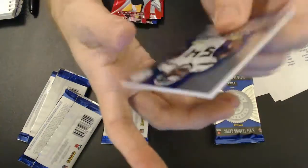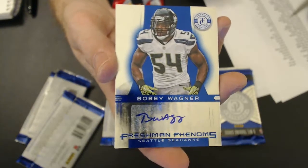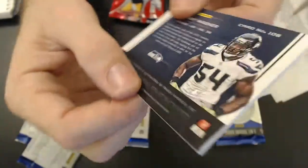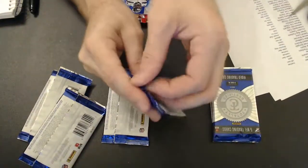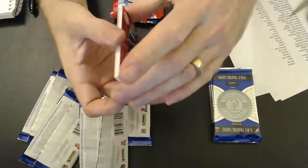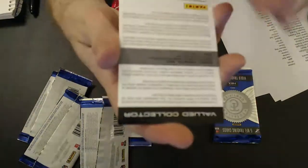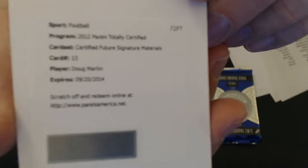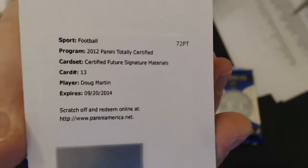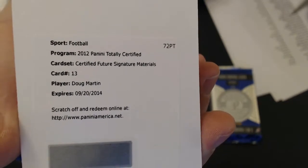$299. Next, it's going to be a nice platinum blue Bobby Wagner for the Seahawks. That'll go to Chris, KIN. Platinum blue, this one's 49 and 99. Redemption. Very nice one. Auto jersey. Could be an auto patch. Doug Martin. Very nice. That's going to Corey H.A. Nice hit there, bud. Got the Doug Martin auto jersey.